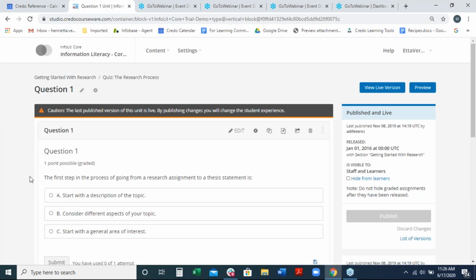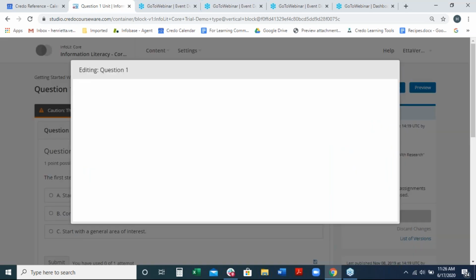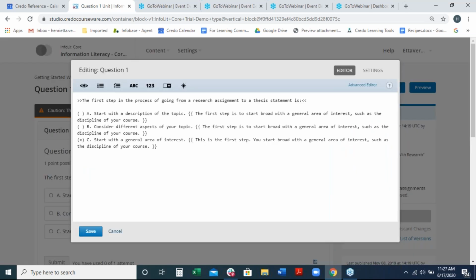Okay, so again, what you see initially is what students see right now if they use this material. This is the question to them, or in this case, a statement. And then here are the multiple choice options. And you change those by clicking edit. So now you see the same text, it just looks a little different. It has all this coding and symbols that make it work as a multiple choice quiz.